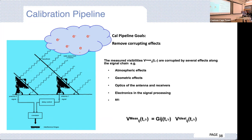The atmosphere will cause the phases of your sources to shift and for their positions to shift, and the image will become defocused. But including all these other effects just makes that even more extreme. So the point of calibration is to remove most of those corrupting effects. And we typically do that by modeling them. But some corrupting effects like RFI are harder to model, and they're also relatively confined. So we just flag them and chuck them away rather than going through the work of modeling them.